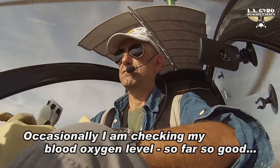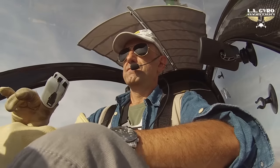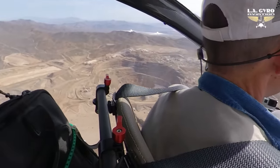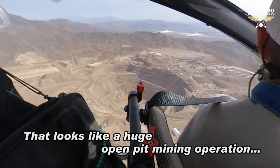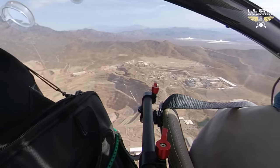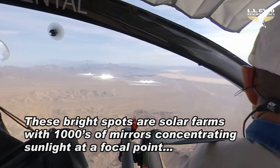Occasionally, I'm checking my blood oxygen level. So far, so good. This looks like a huge open pit mining operation. These bright spots are solar farms, with thousands of mirrors concentrating sunlight at a focal point.